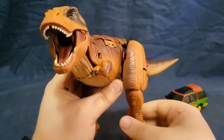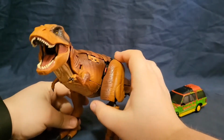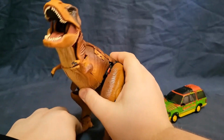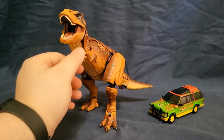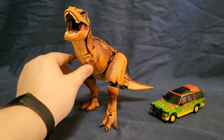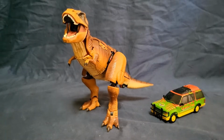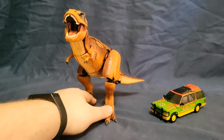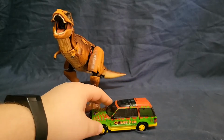Go ahead and plant one foot forward, tilt the leg out a bit, and get one foot planted behind. And there you've got a pretty nice roar pose going on for her. And that's it really for Tyranicon Rex, aka Rexy. So we'll go ahead and move her off to the side and go over JP93's posability.